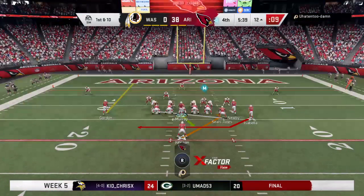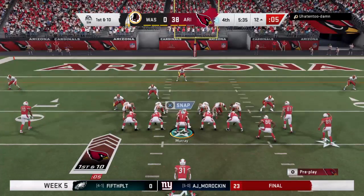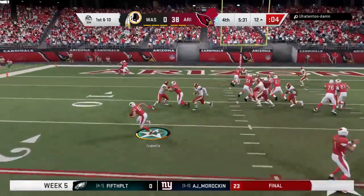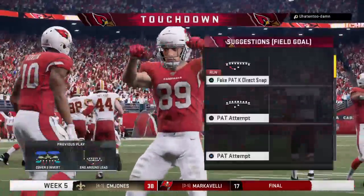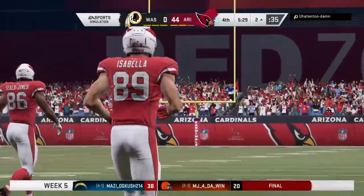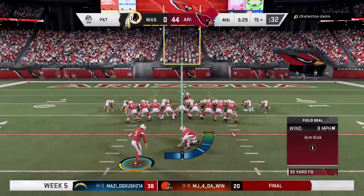Now on the heels of that run by Johnson, here's another 1st and 10. Oh, a design run for their wideout. And he is into the end zone. Touchdown, Arizona. A 12-yard touchdown run. And the Cardinals turning that interception into a touchdown.